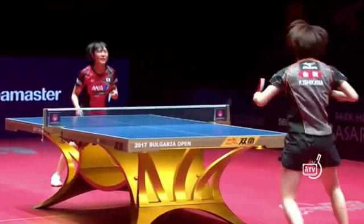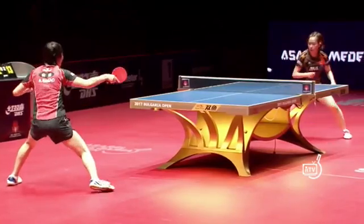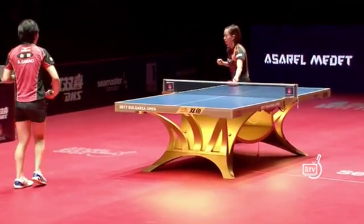14-12. This is the quality of play that is going to be required out here from Kasumi Ishikawa, not just in this match, but for the rest of the tournament.